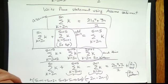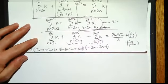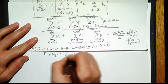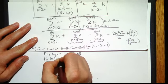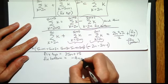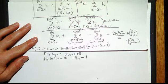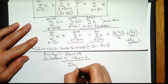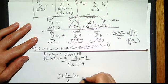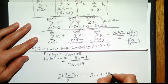And then we just count up what these are. That's 25 plus 3, 6, 10, 15. So this fixed top is 25n plus 15, and fixed bottom is minus 4n minus 1. So I add those two together to get 21n plus 14. So I'm going to get 21n squared plus, on the right-hand side, I get 21n squared plus 7n over 2 plus 21n plus 14.